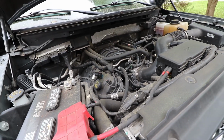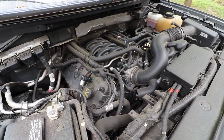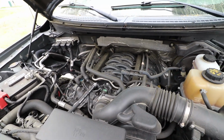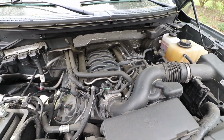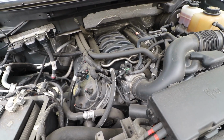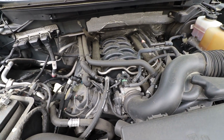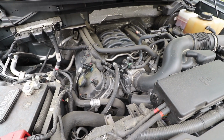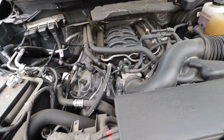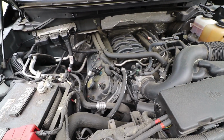The second reason I bought this truck is for this engine. As you can see, this truck is equipped with the 5-liter Coyote motor. Like I said, I wasn't a huge fan of the new EcoBoost motors, so I wasn't happy that the second generation Raptor only came with that engine. The 6.2 in the first generation Raptors was a nice motor, but having a 2014 Mustang GT prior to this truck, I was already familiar with the 5.0. I know I like the engine, I know its power capabilities, so that's really the engine I wanted to go with.